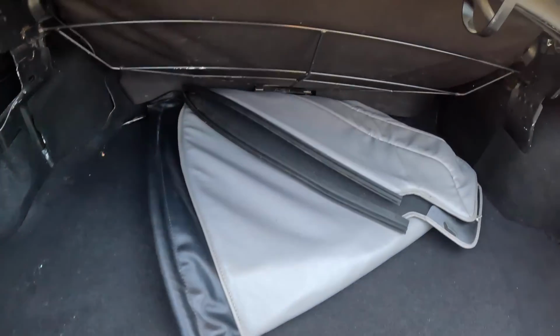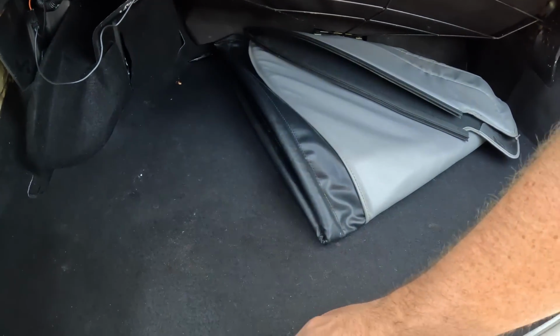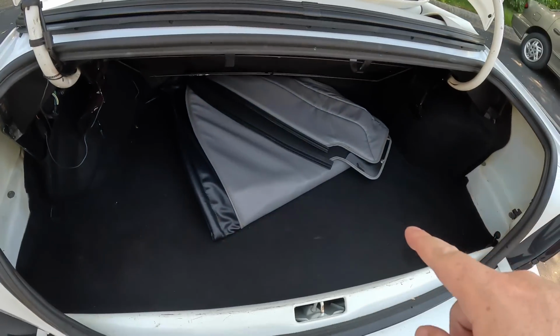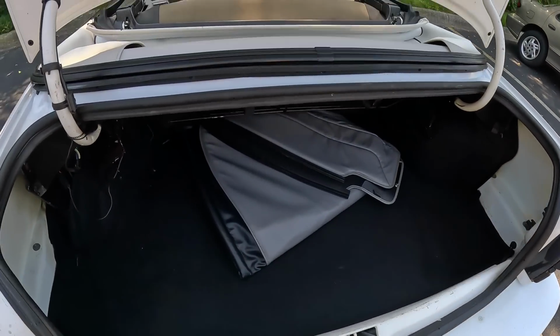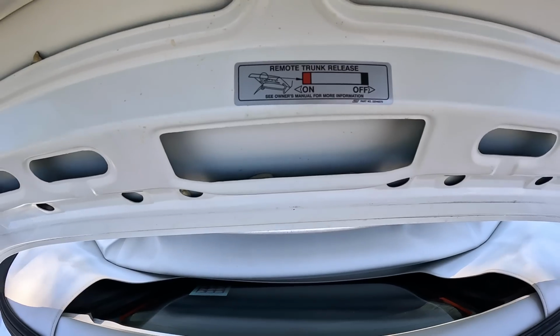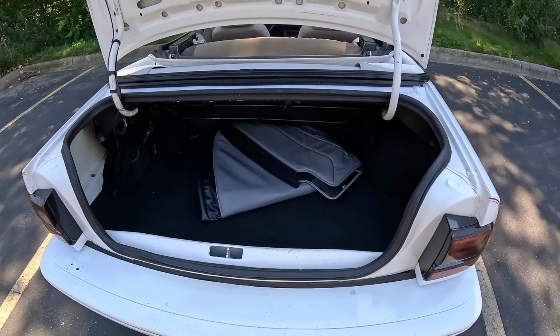It's not actually eaten up too much by the convertible top, which is really nice to see. And you can come down here and you do get a donut spare tire. However, there is room for a full-size spare, the owners told me, which is very nice. We also have this little remote trunk release icon here. Very cool to see that. But overall, that is the trunk space of the Pontiac Sunbird.